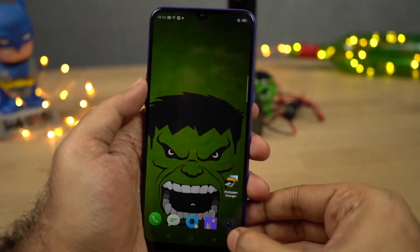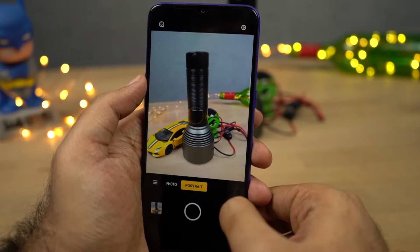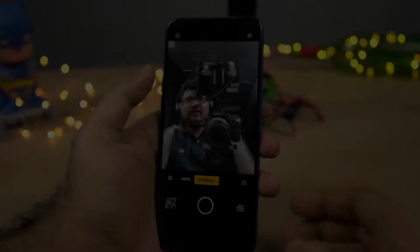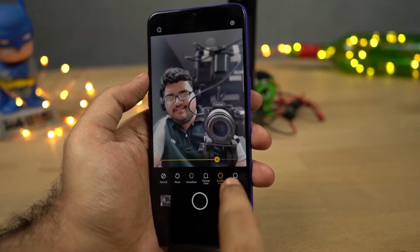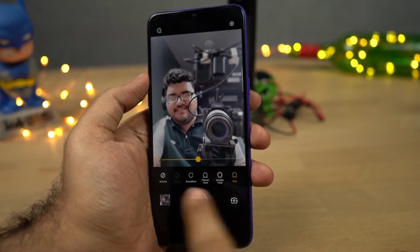Next we have portrait mode for both the front and rear cameras. Now this isn't a very big feature, it's been around for many years, so I won't talk about much. Next we also have a dedicated face beauty mode. Now this brings in a lot of cool features like it can smoothen your skin, make your face thinner and even smaller, and do all sorts of crazy stuff. Have a look at this.